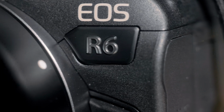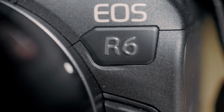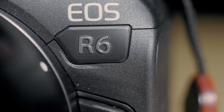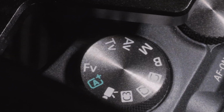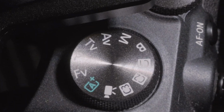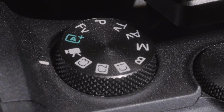I feel like it makes sense in the ecosystem of the menus and the overall experience as well. It's definitely kind of where I'm pulling this from. Now, if you're a hybrid photographer, videographer, and you're switching between both often, I feel like a huge pain point on the R6 is the fact that I shoot most things in manual, and then you have to switch all the way over to the other side to get to the video setting. And then you only have one video setting.